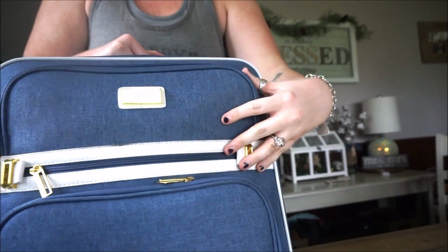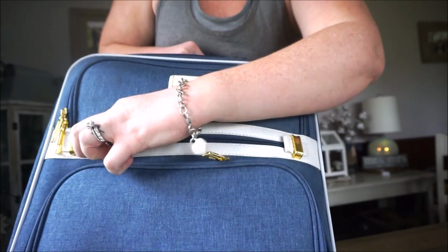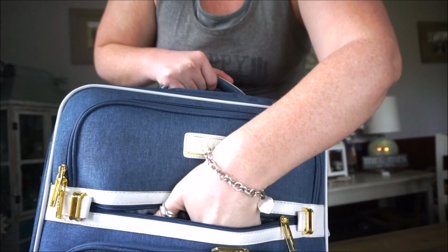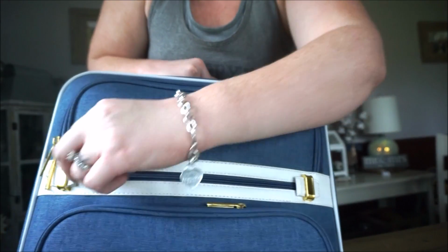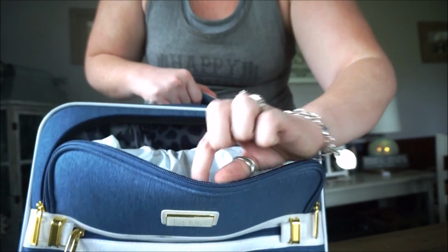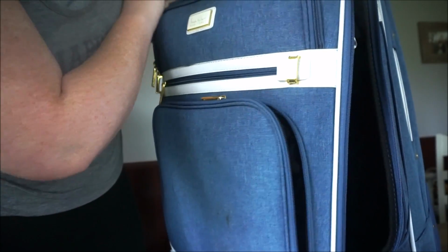I'm kind of having to work with how I'm showing this here. But you also have a zipper right here. This doesn't go very deep, not at all. This is how much my hand can fit in here. But it is nice to have that extra storage space for smaller things. And then there's another zipper up here. And then here is the main opening of the bag.